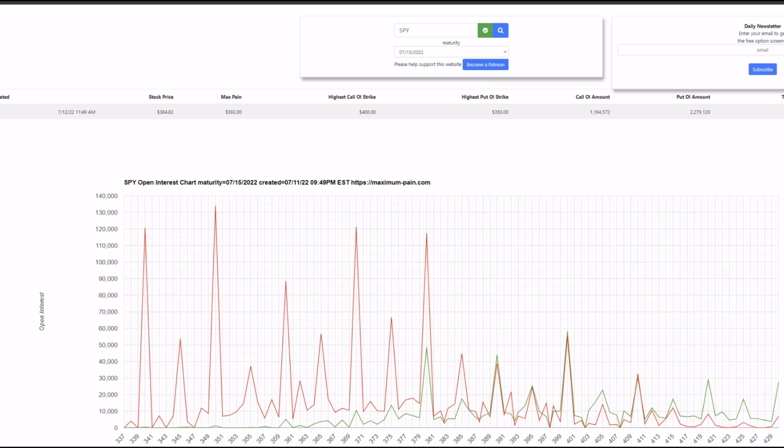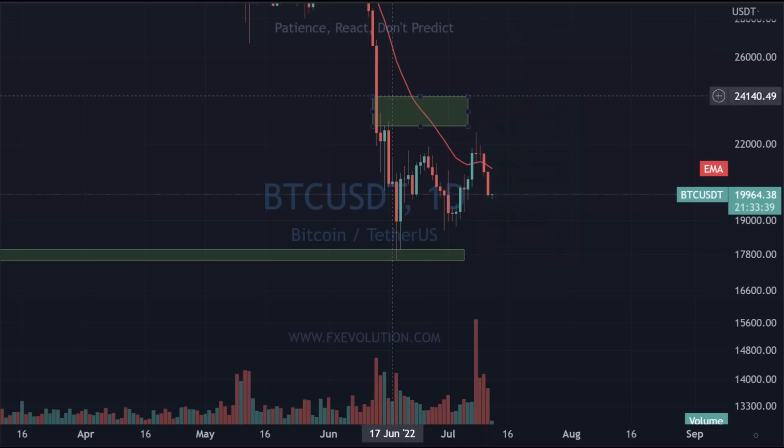Options should be used in conjunction with your TA. Never use max pain as the only reason, just because you think, oh, the market should go up. If the market's showing you the signs, it's good for confidence, but it is not a reason in itself.